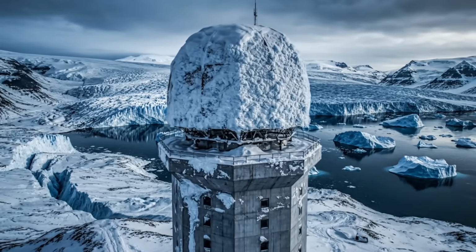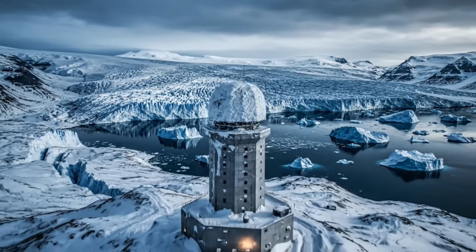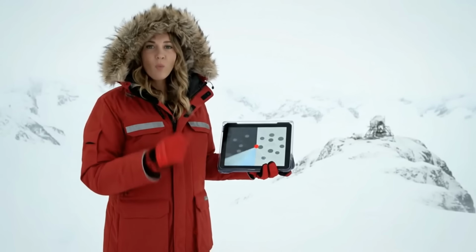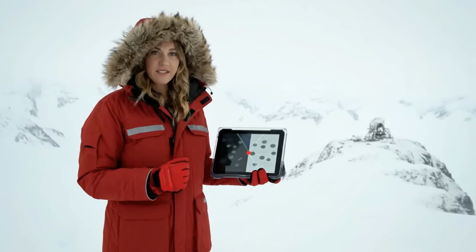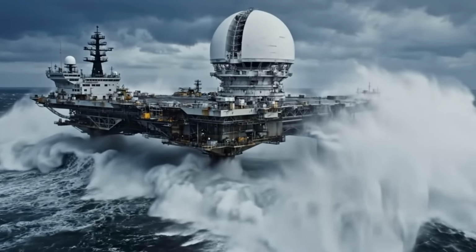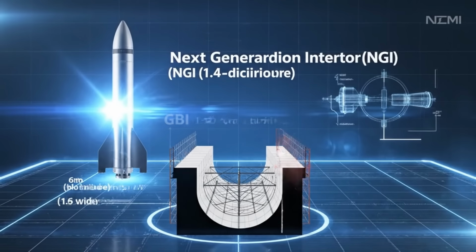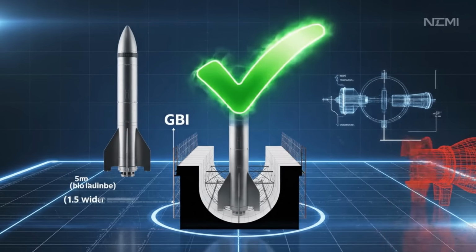From Greenland, another eye keeps its silent watch, providing critical early warning data from a different angle. Having two primary sights is key. What one radar can't see, the other can, eliminating any potential blind spots. And at sea, the mobile eye patrols, a silent, lonely guardian, riding out the storm in the vast expanse of the ocean. The new silos are built larger, ready for the next generation of faster, more capable interceptors.